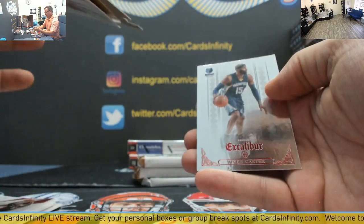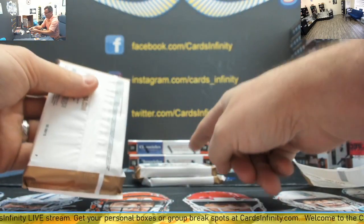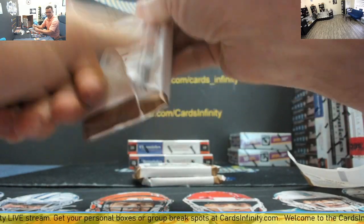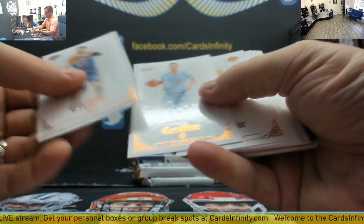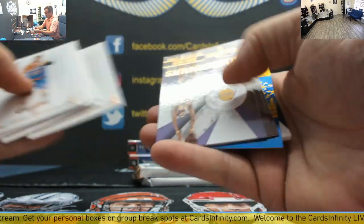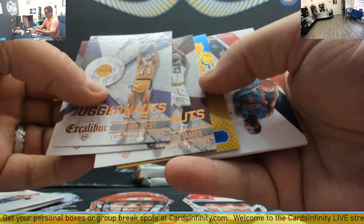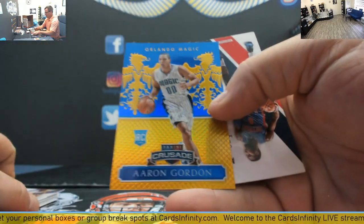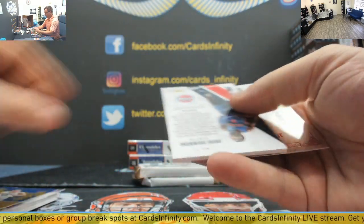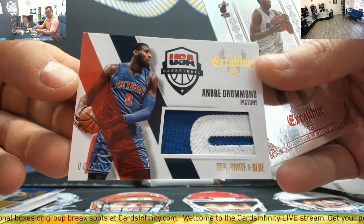D-Wade, Julius, Ben McLemore to 60. This has been a LeBron James hot case, this Excalibur. This has been an absolute LeBron James hot case. Three numbered cards all the way down to five, and a kaboom. West, Love, LeBron, Aaron Gordon, rookie. That one's numbered to 149, and Andre Drummond to 25 patch, red, white, and blue.